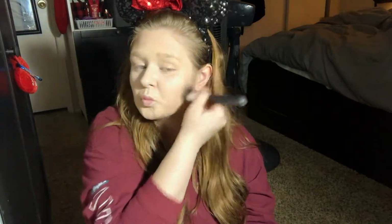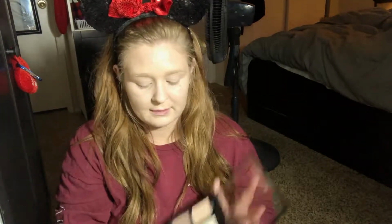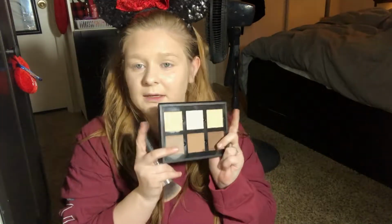Huh. It does look really nice though. It does really carve out your face. So far I'm liking it. I've never tried a cream contour palette before, so that was fun.